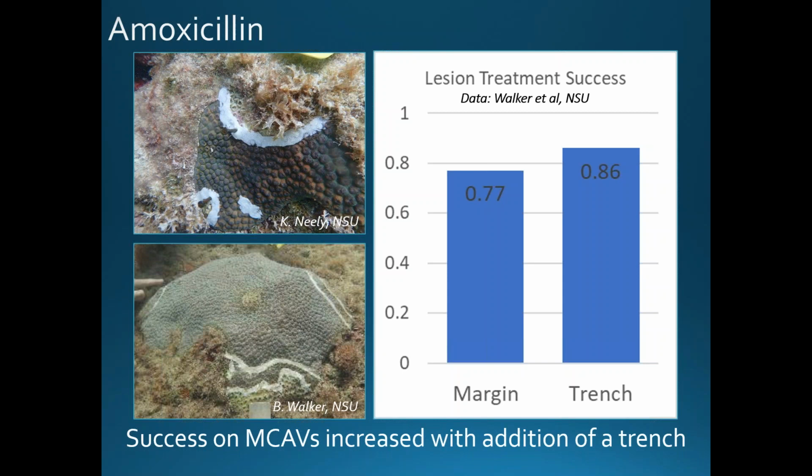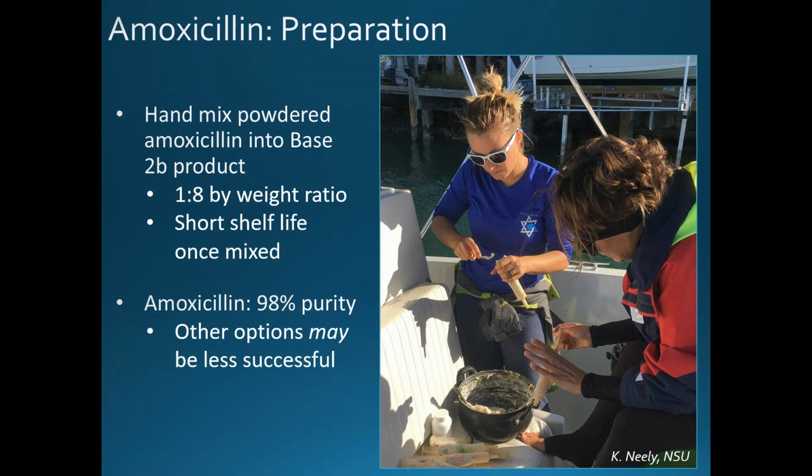So at this point, amoxicillin is our best recommended practice for lesion level treatments to try to save priority corals. Just a few details on that. This is a powdered amoxicillin that is hand mixed into this base 2B product. It's mixed in a 1:8 by weight ratio. Once it's mixed, the product has a relatively short shelf life. So we actually do this the morning of treatments. Our amoxicillin, we source is a 98% purity.